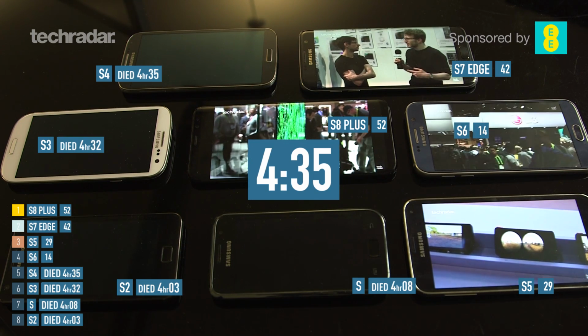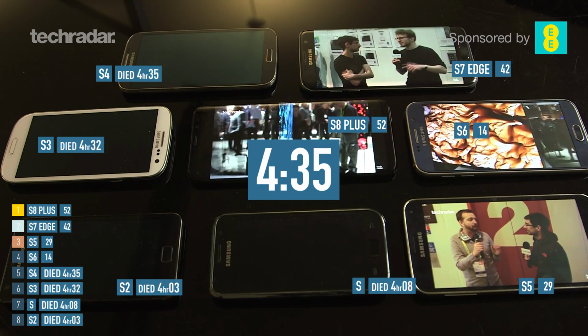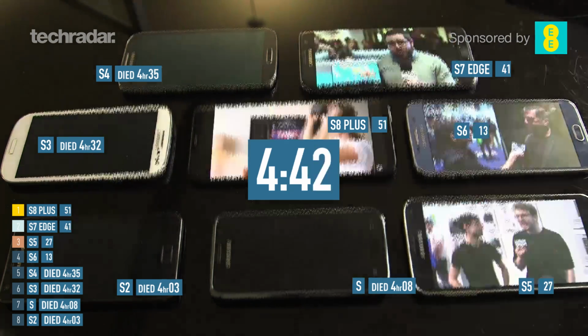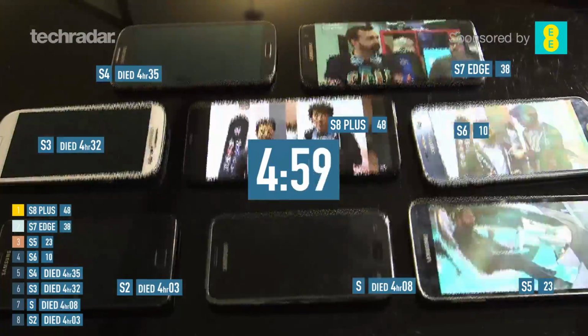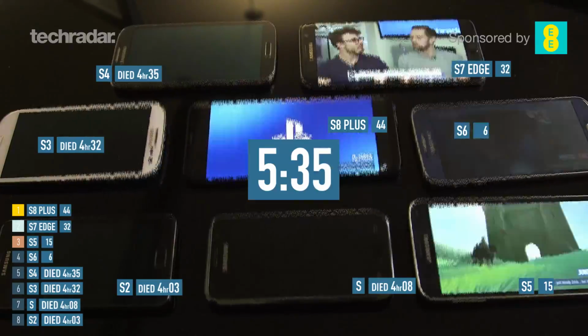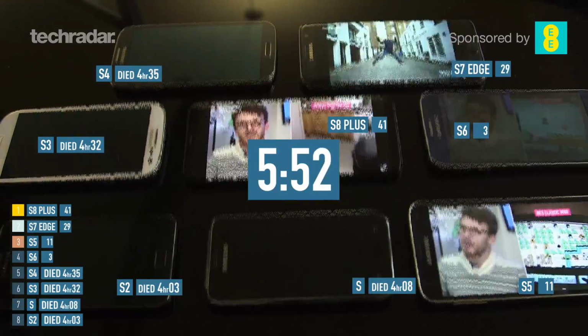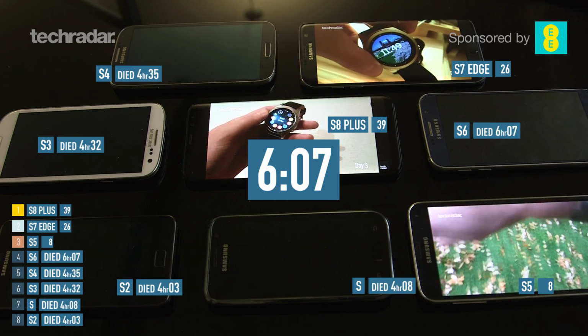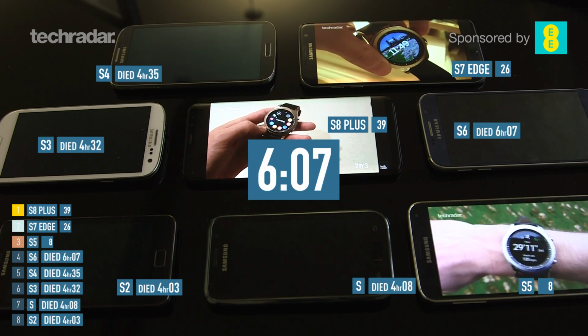First up, it was the S3 at 4 hours and 32 minutes, followed 3 minutes later by the S4. Not really surprising, you'd expect those sort of results. And that leaves us with 4 handsets, and it's another hour and a half before we had our next fatality, and it came in the shape of the Galaxy S6, not the S5.